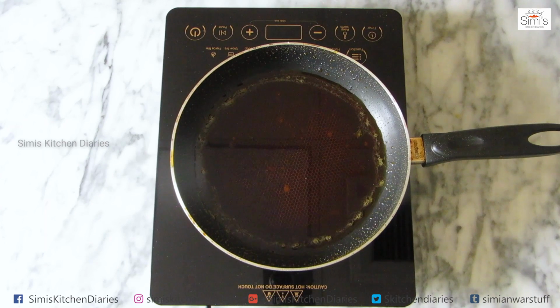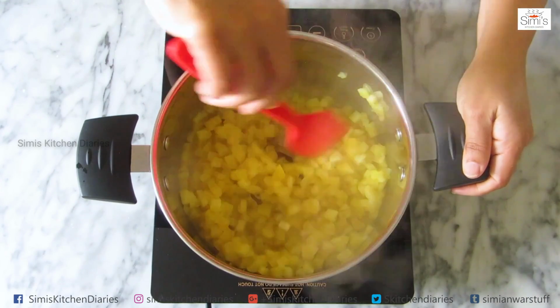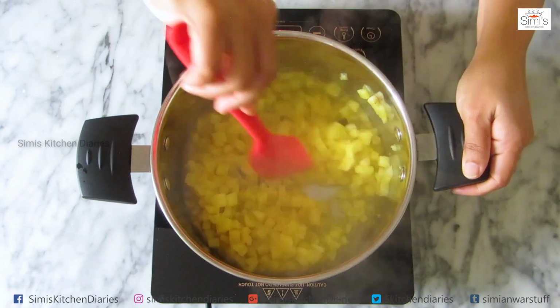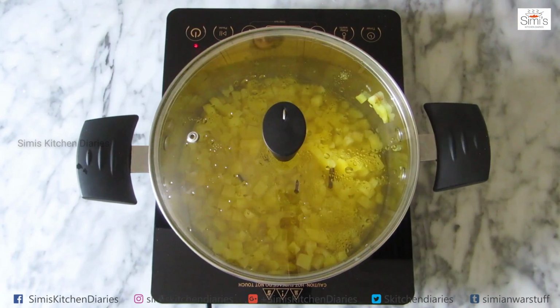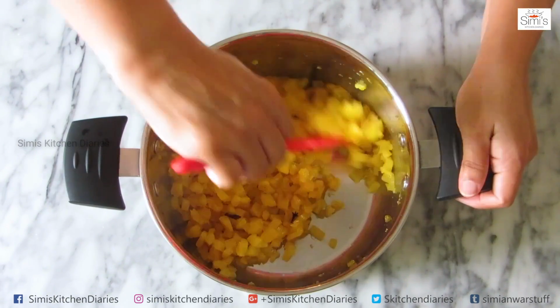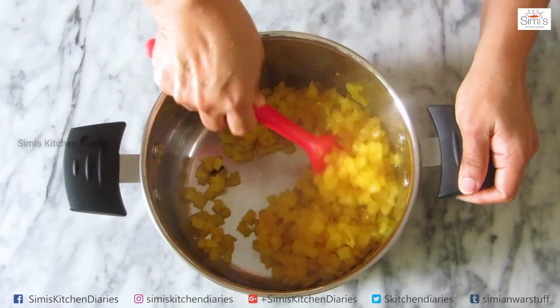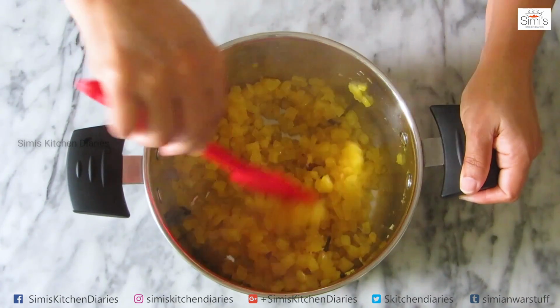Coming back to the pineapple, it is getting cooked, halfway done through, but there is more juice in it, so we have to reduce this and dry this up, but it should not be dry completely. It should be a little moist so that you can get the pineapple flavor intensely. And the pineapple souffle or the cooked pineapple is ready here. It looks so gorgeous and golden in color, slightly caramelized.